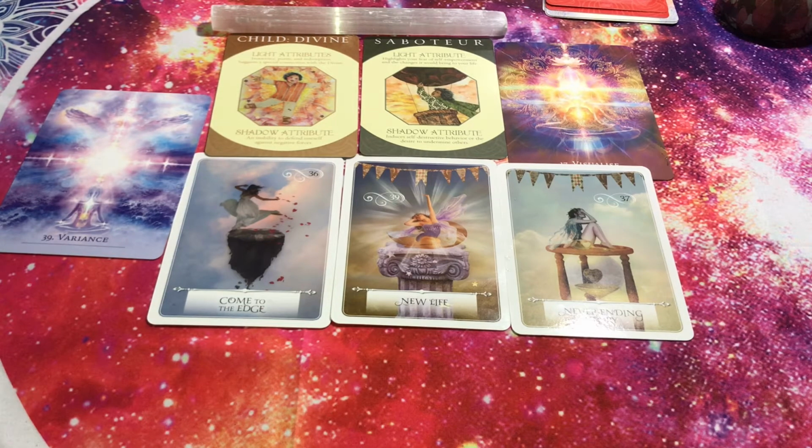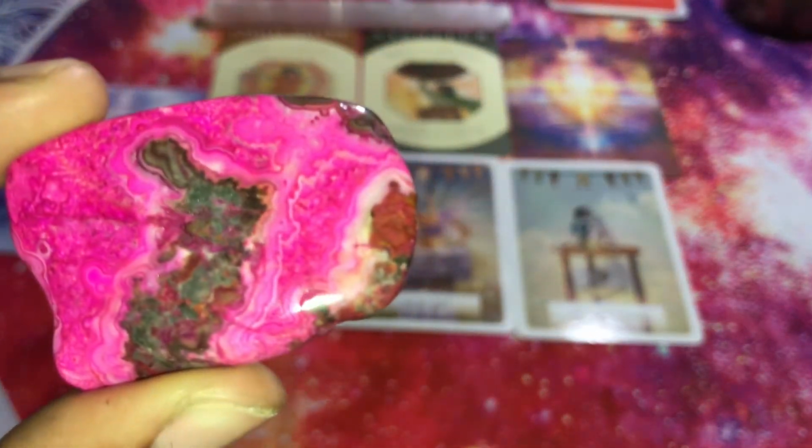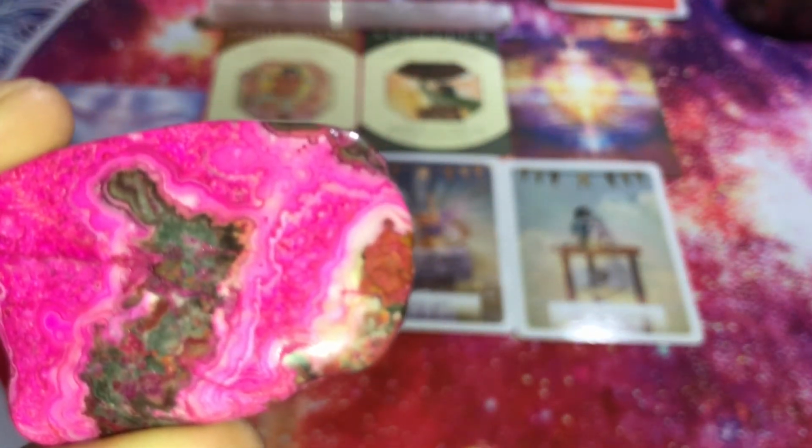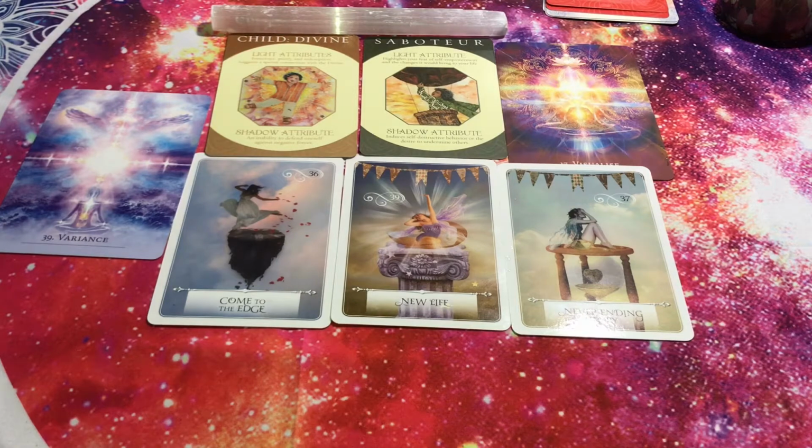Hello, hello, hello. So if you were vibing with this pink stone, oh wow, look at that. That is gorgeous. Ignore my nails, but yeah, it's beautiful. Okay, so I'll put this right here so you guys can still see it. But hello, pile number 3, I believe we're on. Yeah, pile number 3s.